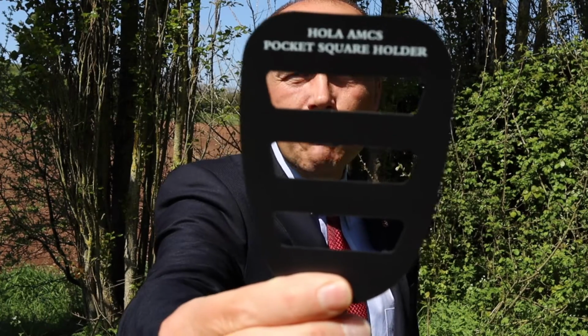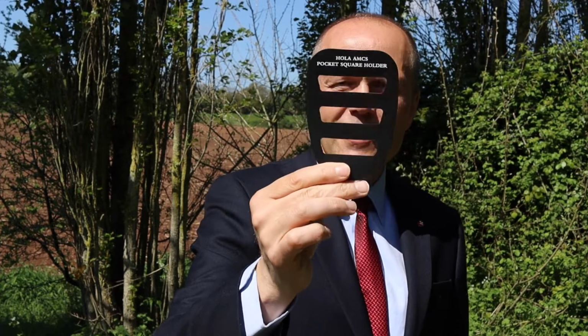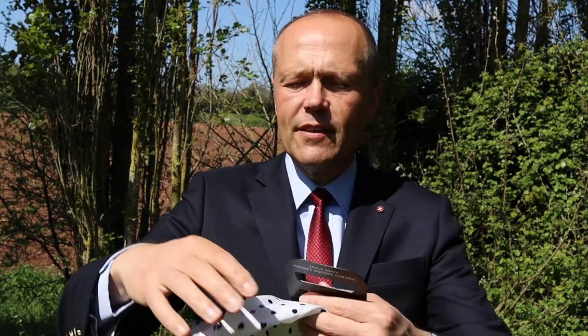You might have seen this in a previous video I've done about men's accessories, but it is in fact the pocket square frame. Now this particular pocket square frame is just a black plastic ladder effect, and I'll show you how it's done. I'll just pick another square. Here we go, here's a white one. Nice and easy to see.